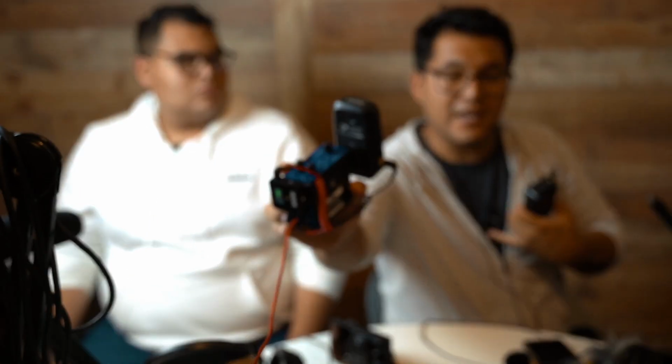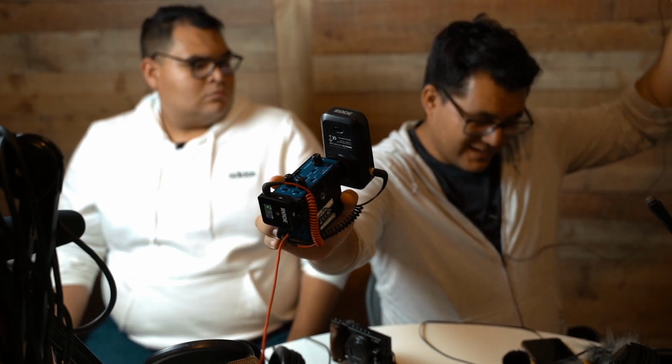$400. You get a receiver that goes on your camera. Actually, it looks like this. See, they're both connected. Now, just for comparison, this is the transmitter with a lavalier mic. Not the best design. This is what they used here. And that's the receiver. Now look at this receiver for the new version, which is half the price, $200.